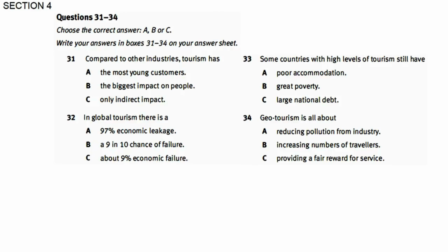Firstly, tourism has an impact on more people worldwide than any other industry. Indeed, it has an impact on 1 in every 2 people, either directly or indirectly. The second statistic is that in global tourism, there is a 97% economic leakage. This means that if you spend £100 on going on holiday, normally only £3 of that money will actually reach the people who are giving you the services and the accommodation, for example, in the destination.